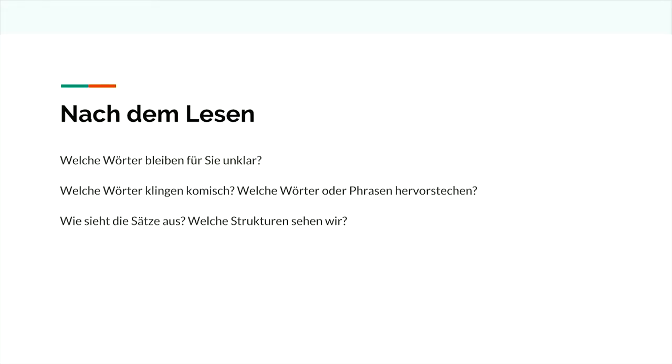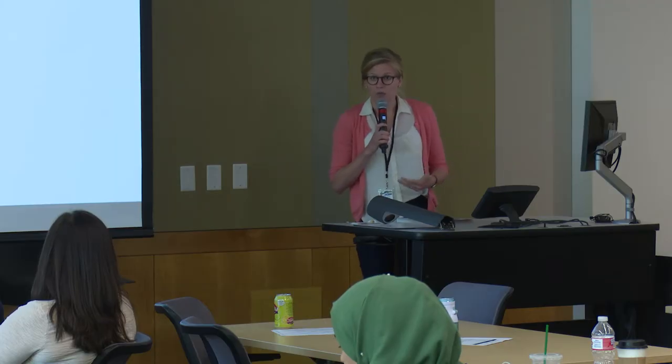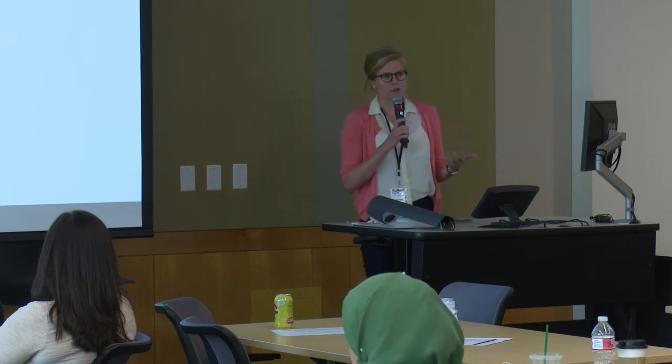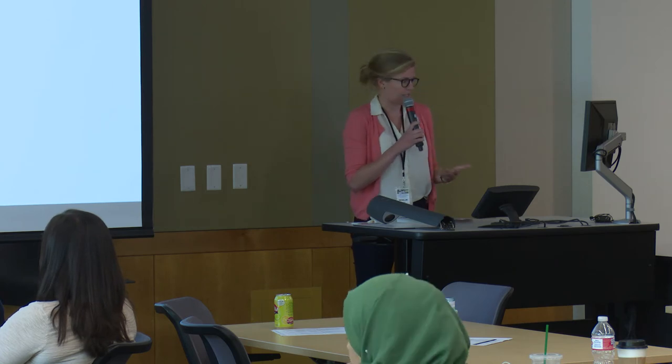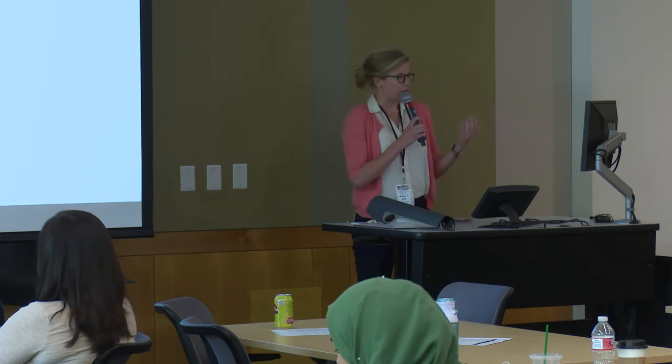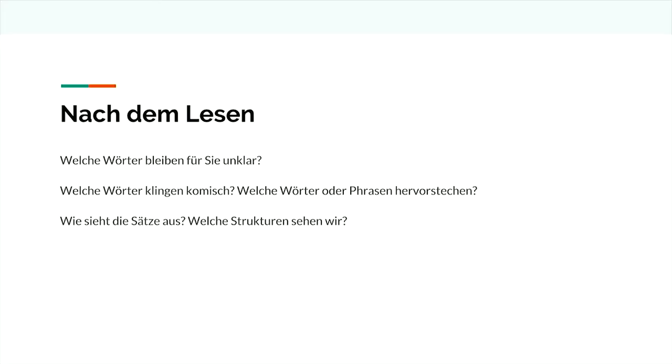In the chapter that this text comes up in the book, our main grammatical point is sentence structure. It's not anything new, it's actually a review of German sentence structure. So we break down complex and simple sentence structure. That's one of the things that I want to discuss with the text itself. So we will talk about what words remain unclear, what phrases stand out, and what words seem to be unusual, have we never seen before.